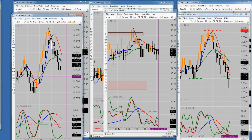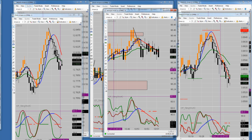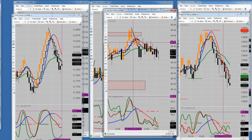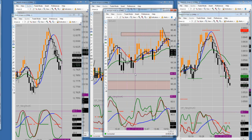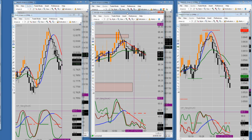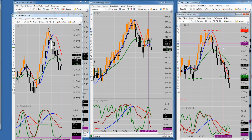All right. On the crude oil, it's really struggling right here. The crude is really struggling. Okay, we got that close up above there, but it's still choppy. It fell right back inside this area right here. And now the cycle is down on the bottom again. The copper. This is the copper. Okay, you got short over here at 585 Pete, or 580, something like that.